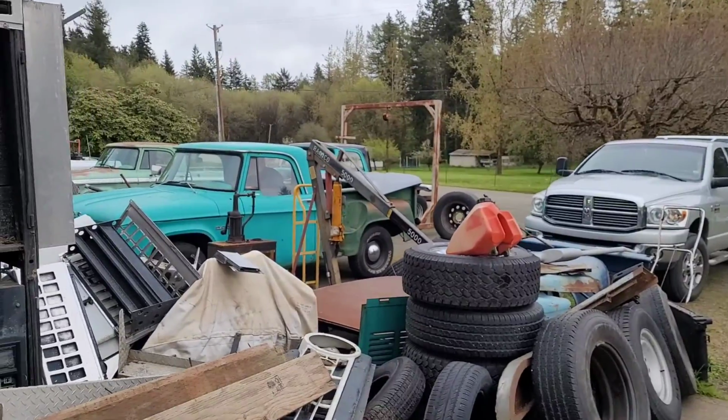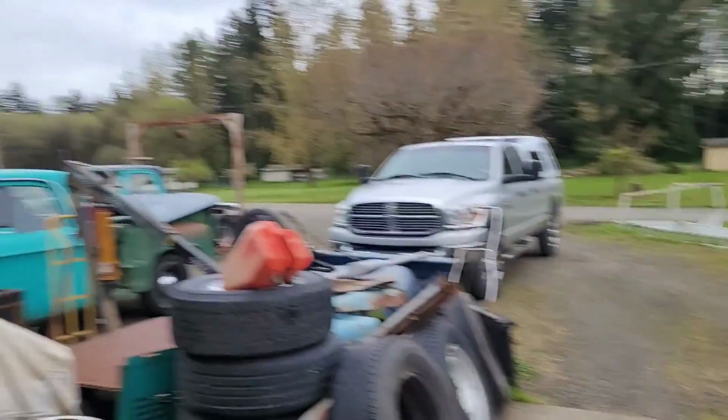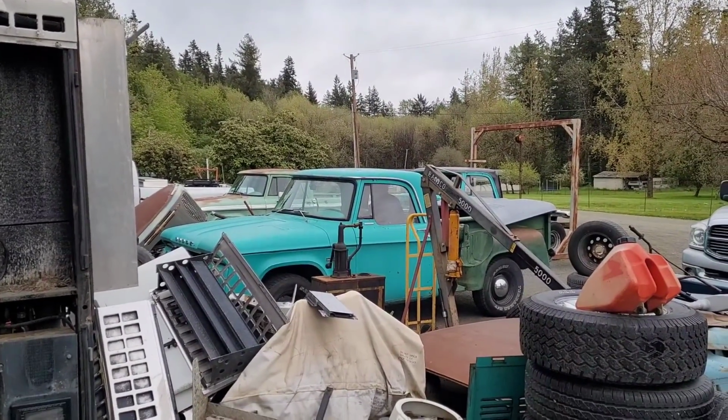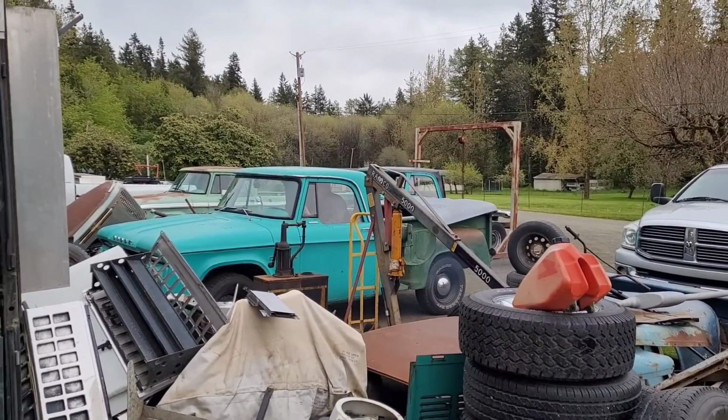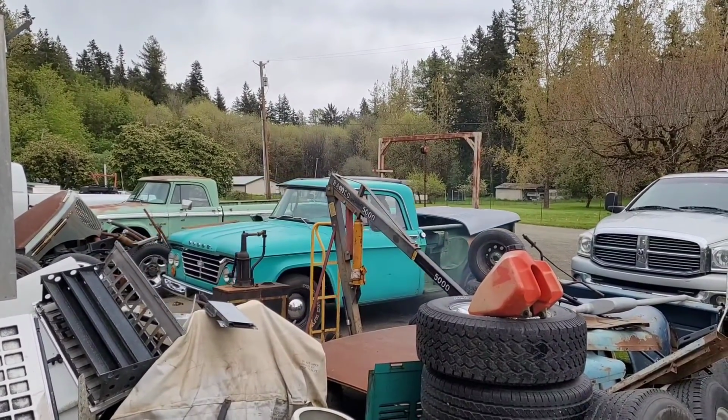Well, we got stuff moved around and now there's just trucks everywhere. Come on, baby. There you go. We gotta get that fine ride inside and I think we're gonna call it a day.